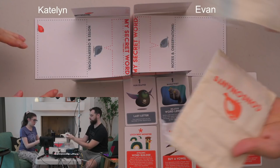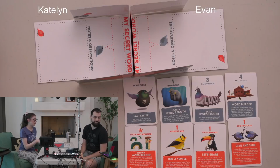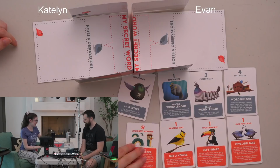We'll write it down here, so you guys will be able to see what each of us makes. Then we swap letters and I have to guess what Evan's word is based on the letters that he had, and he has to guess what my word is based on the letters I had. And then there are these little special cards that get you clues. There's the regular cards, the vanilla cards, and then there's the spicy cards, which are usually better clues. We don't know what all of these are because we've only played for one round.